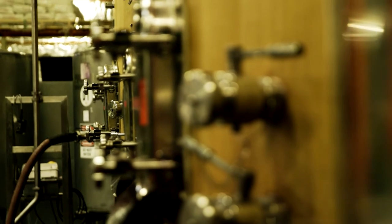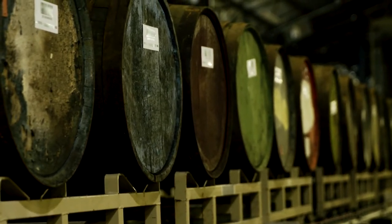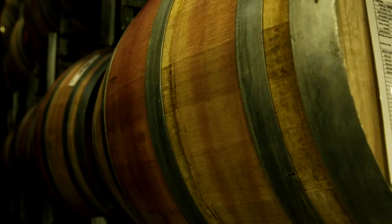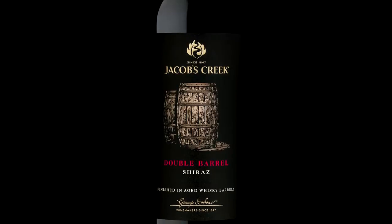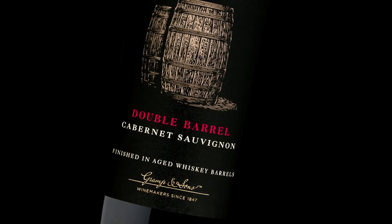We originally trialled three varieties, Shiraz, Cabernet and Merlot, and we spread them across different ranges of spirit barrels. We had Scotch whiskey, Irish whiskey, bourbon, fortified barrels, and rum. We trialled these varieties across different permutations of spirit barrels to see what worked best. In the end, we went with Shiraz into Scotch whiskey and Cabernet into Irish whiskey barrels. These just seemed to integrate best with the styles of the wine.